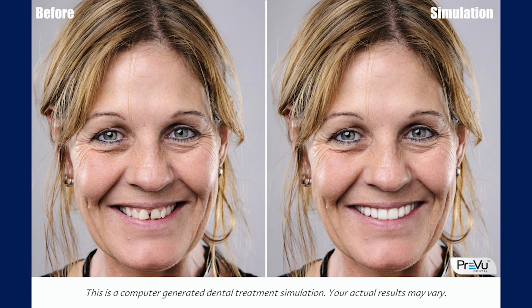Here's how it works. You take a simple full-face photo of your patient. Cell phone photos would work well. With only a modest amount of training and click and drag computer skills, a team member creates the new smile simulation in a few minutes. Here are 3 examples of Preview simulations. I think it's amazing how much dental aesthetics improves a person's overall look.